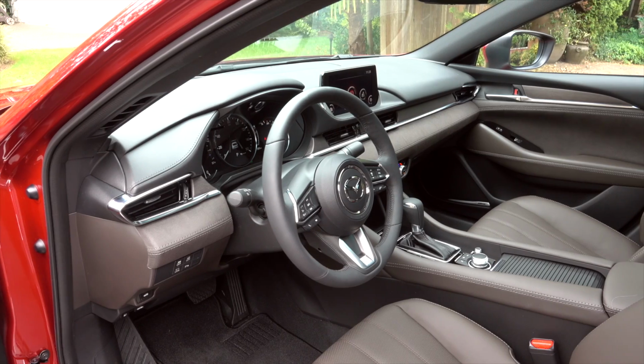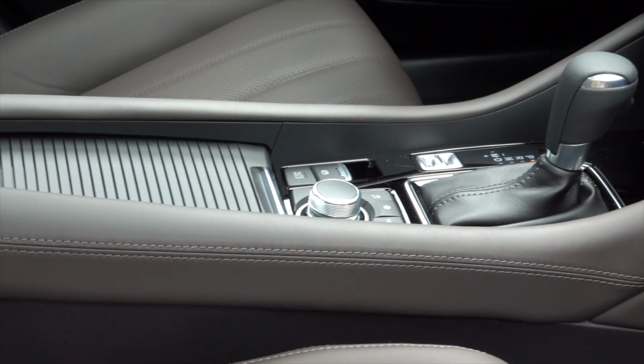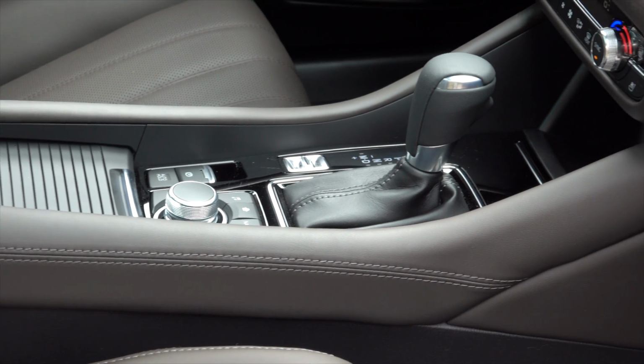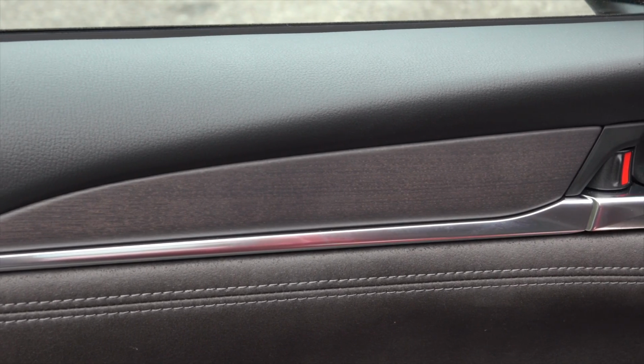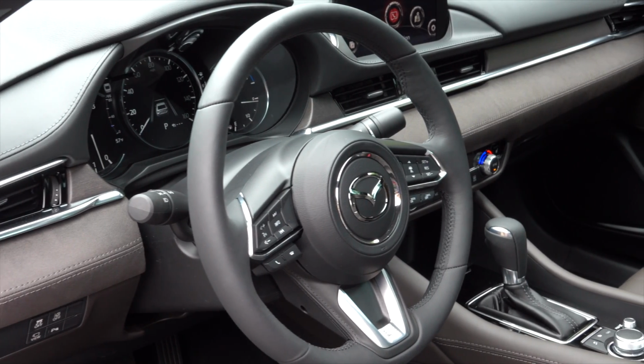The Signature model does dress up the cabin in a nice way, but keep in mind the as-tested price is $36,400. In addition to the real wood and touchable Ultra Suede, the wheel is heated and there's dual-zone climate.